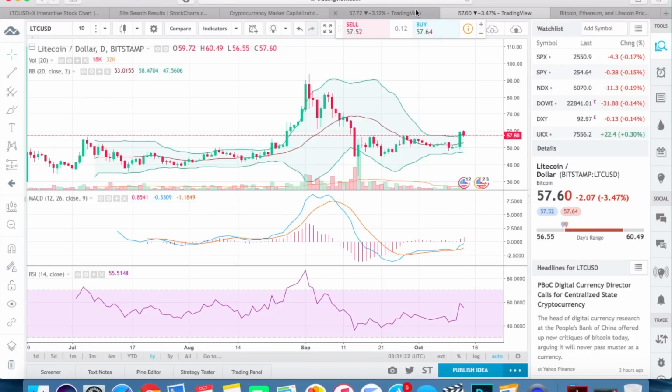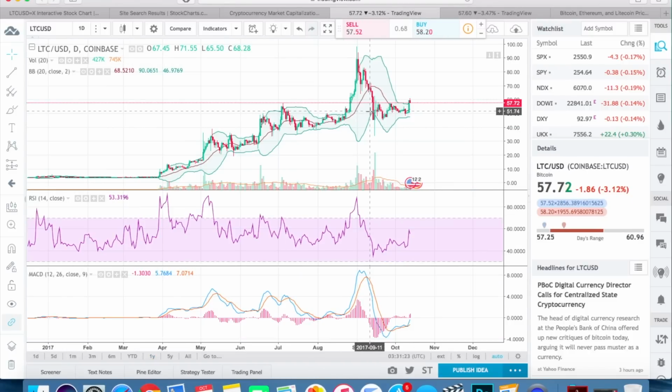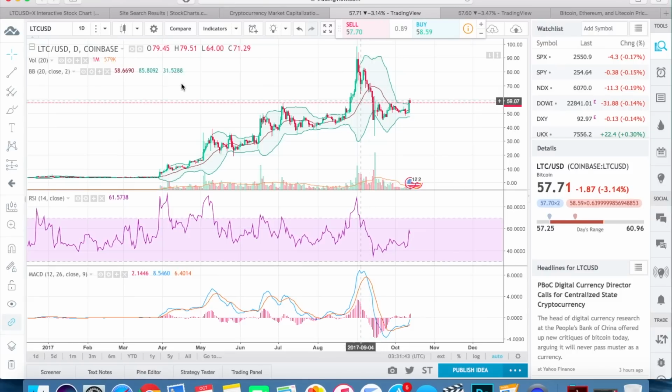So let me move over to this chart over here of Litecoin, and go over some of the levels with you. Right now, it had its bounce from, like I said, about the $50 support level up until the $60 level, about where it faced some resistance. And right now it's having a slight pullback, which is nothing to worry about.